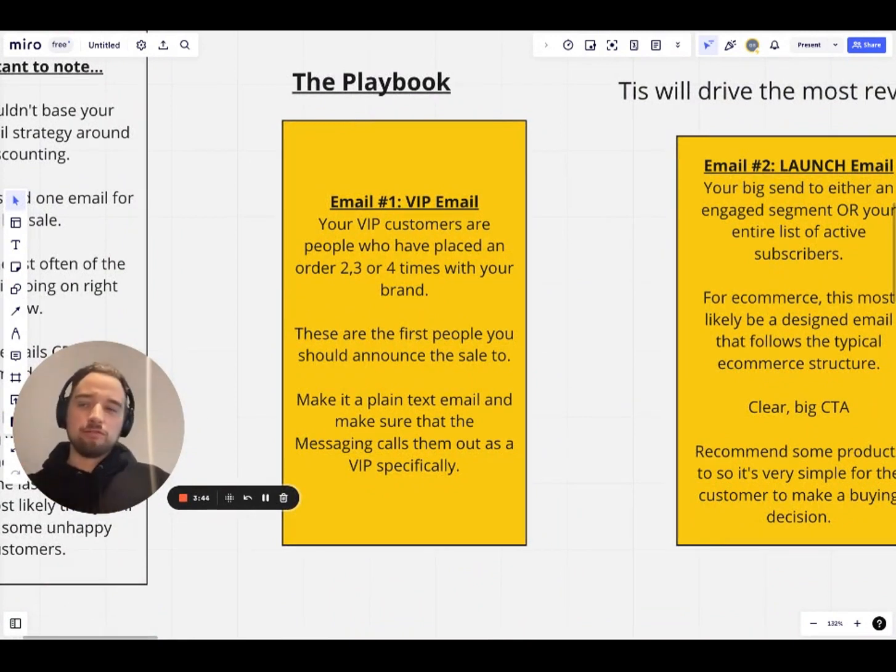So email 1 is your VIP email. Okay, so this is to your VIP customers, and your VIP customers are people who have placed an order 2, 3, or 4 times with your brand, right? These are the first people that you should announce the sales to.